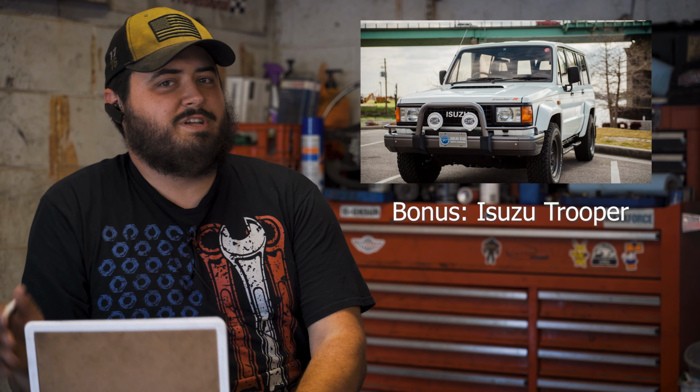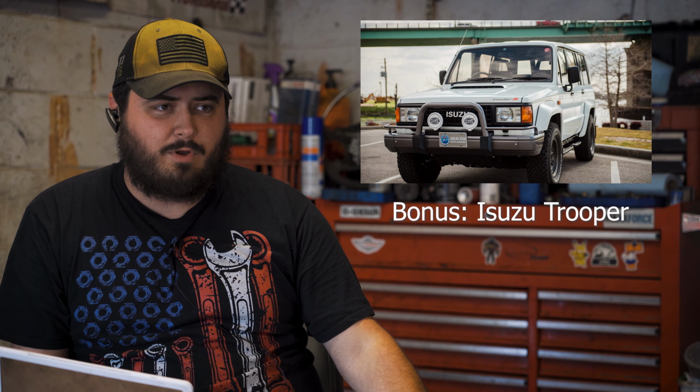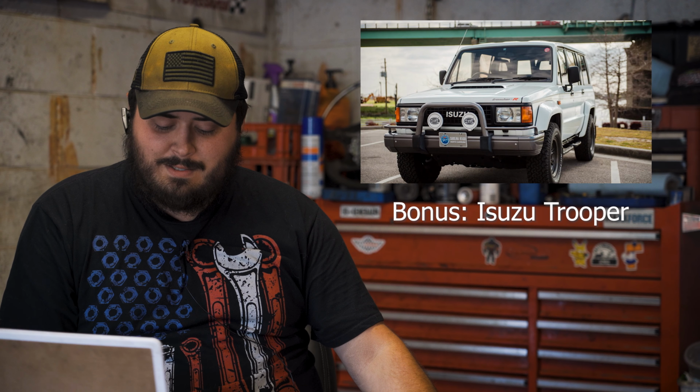Number 6 on our list of large SUVs. Don't remember if it had third row seat, but it is a big SUV, and it is something to consider. Isuzu Trooper, a really, really old one. That's old school from the 90s. I think they made one in the early 2000s, maybe not. But the Isuzu Trooper was a great big SUV, and it was fantastic, very reliable.